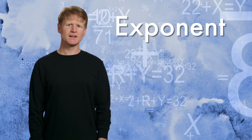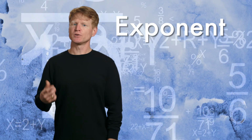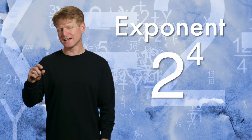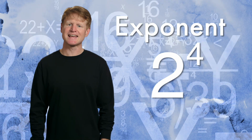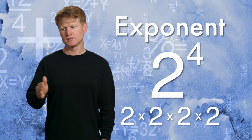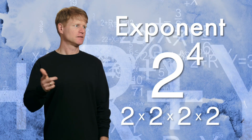Exponent. An exponent is a number to a power. So look at the number 2 here. We have 2 to the 4th power. That 4 at the top right-hand corner is an exponent. That means that you are to multiply 2 times itself 4 times, which ends up equaling 16.